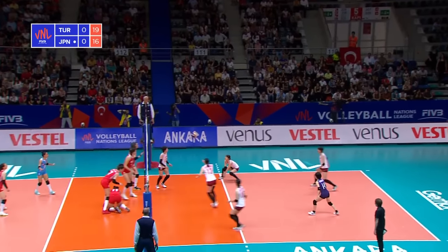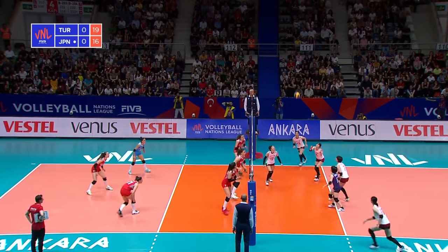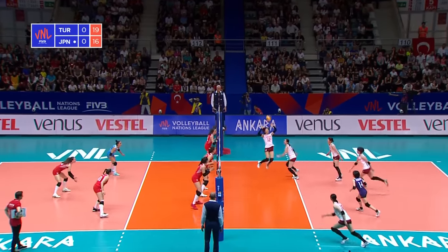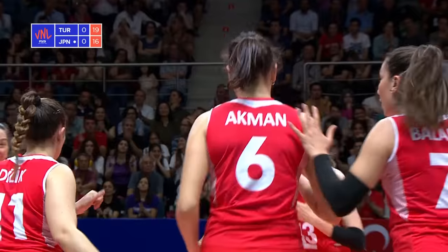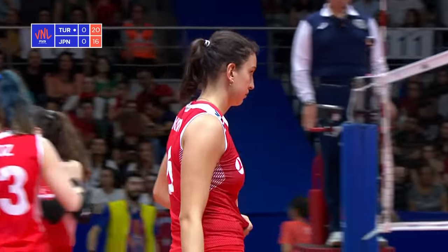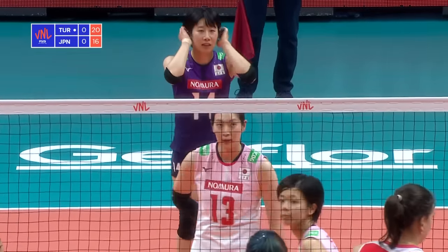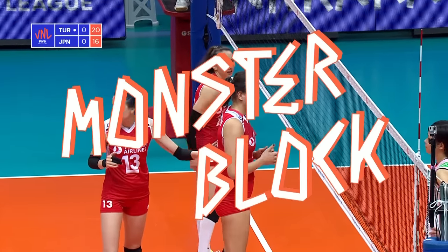Difficult serve to deal with. Turkey just push it over on the third contact. Japan tried to change the rhythm. Turkey were aware of it. Good reflexes by Turkey. Oh, terrific block at the net. A combination of Akman and Baladin combining to turn that one back and produce the point for Turkey, ending a run of back-to-back points with that monster block.